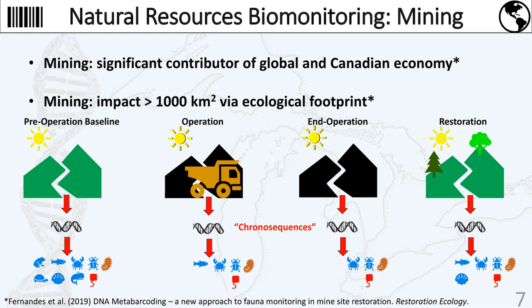Applied ecologists have recently argued for a holistic approach to monitoring, hence the suitability of metabarcoding to this approach, with the potential to collectively monitor all phyletic levels of life. The higher inclusivity of metabarcoding methods lends towards their use to determine the trajectory of biota once mines have ceased operation and recovery efforts enacted.